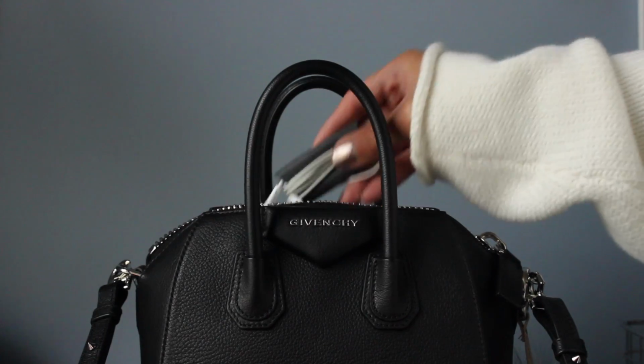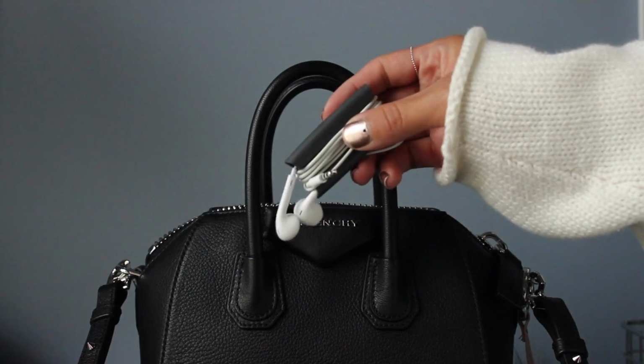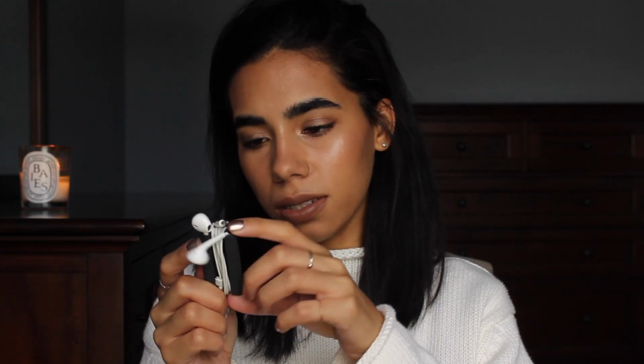Also have my iPhone headphones, and I got this little black thingamajigger. I'm not sure what it's called, but it keeps them untangled. I got it off of Amazon, I think for like $5.